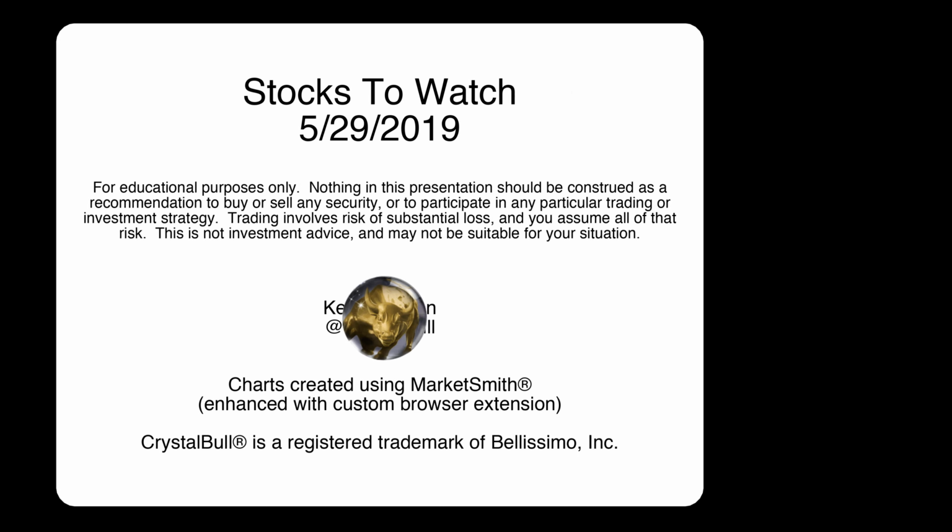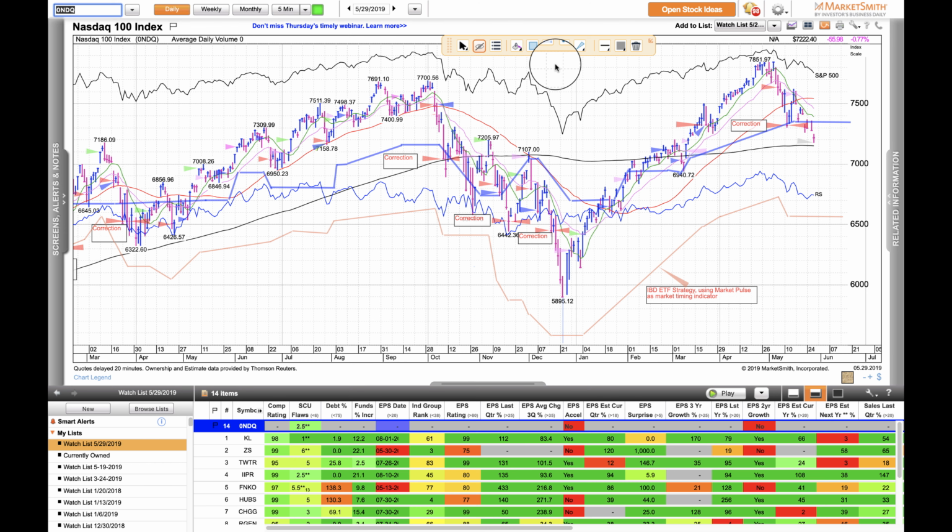And let's get started. We'll start here with the NASDAQ 100 on MarketSmith, just to show you why we are doing a midweek here. IBD via MarketSmith has the market in correction. They called a correction here at this minor bottom. The Crystal Bull timing model remained in the market and exited up here on this day, and that's when the model exited and the market has sold off since.